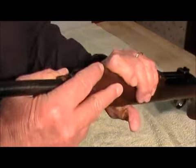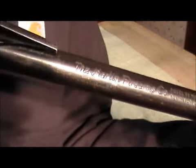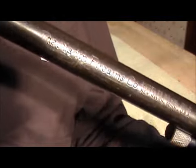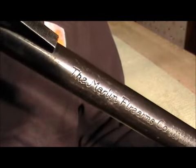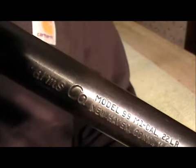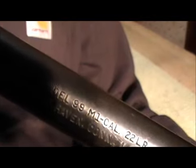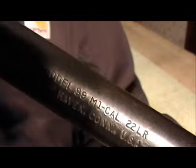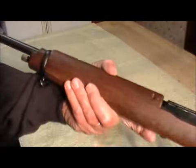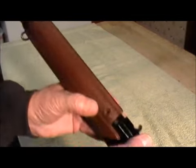And here is the roll mark. I'm hoping I can hold this thing still enough. But notice the script that they used to market Marlin firearms. And coming on up, you'll see it say Model 99 M1 Caliber 22, and, actually not the serial number, but New Haven, Connecticut.